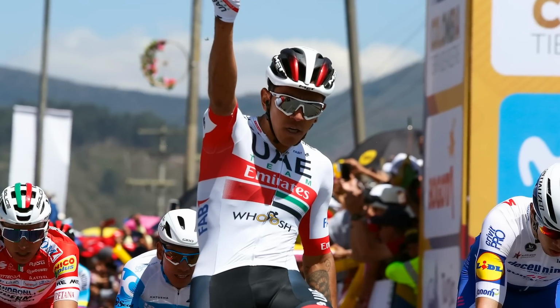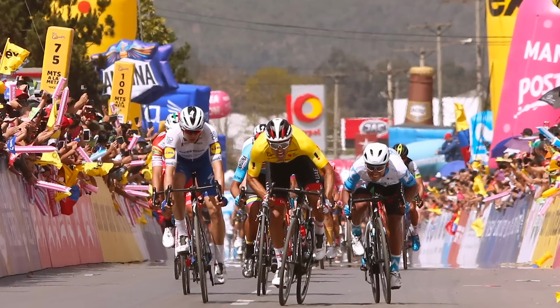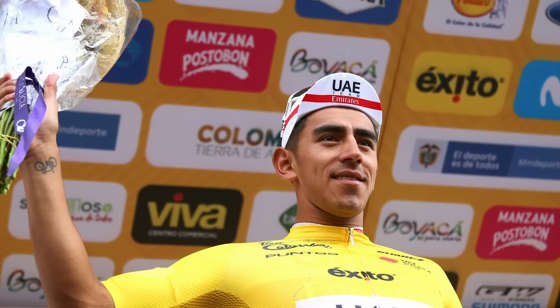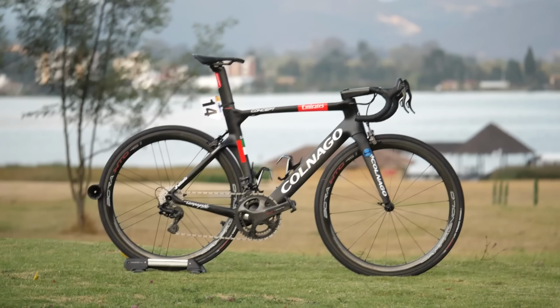Sebastián Molano is a 25-year-old Colombian cyclist who currently rides for the UAE Team Emirates. He started his career on the track, but now his strength is in bunch sprints on the road. And in fact, he won 3 stages in the Tour of Colombia 2.1 just this year. Enough about the rider though, what about the bike?